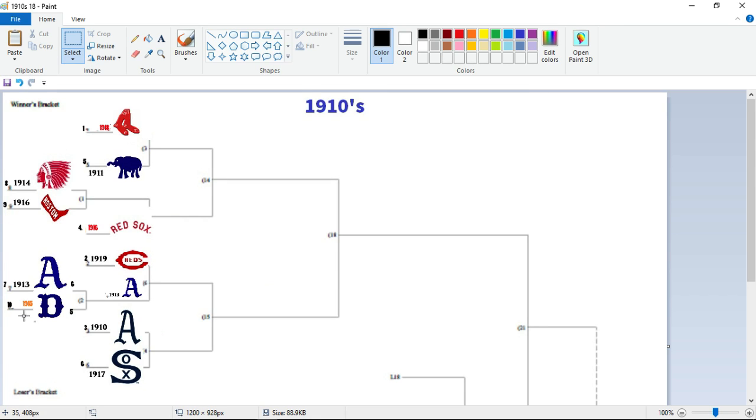And 10th was the 15 Red Sox, but I put the Tigers in their place. Too many Red Sox teams. We got three of them as it is. Okay, so that is that. And then the Tigers got to go down here, the loser's bracket.